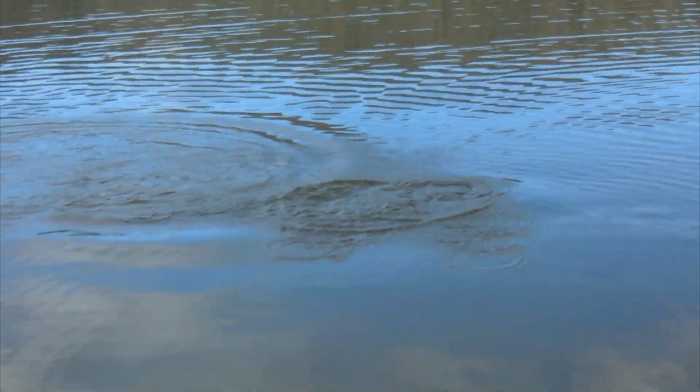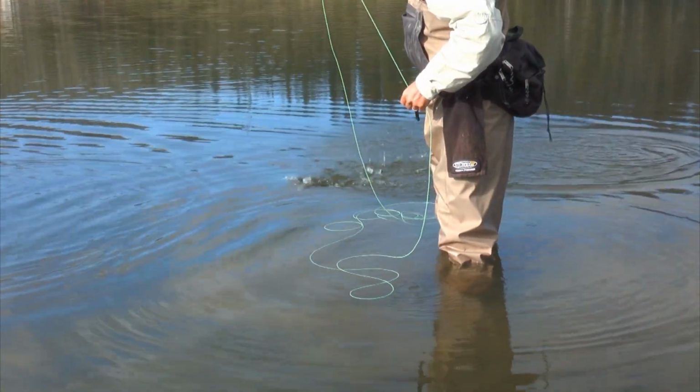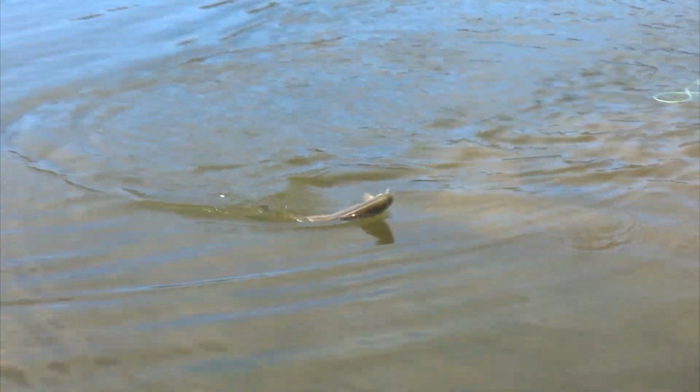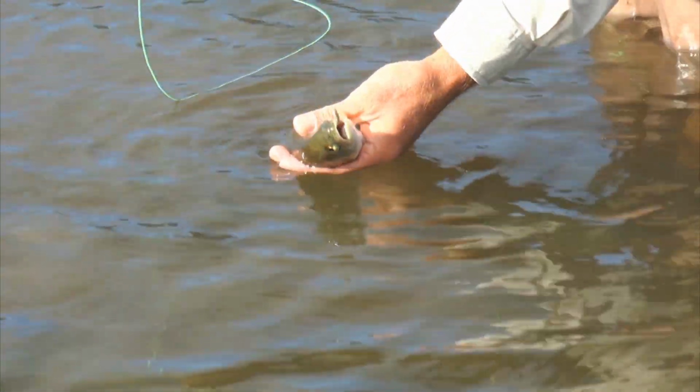And there he goes. Come on up here, buddy. Come on around over here. There you go. We don't want you in all my line here. Come on around right there. Beautiful fish. Beautiful, beautiful fish.